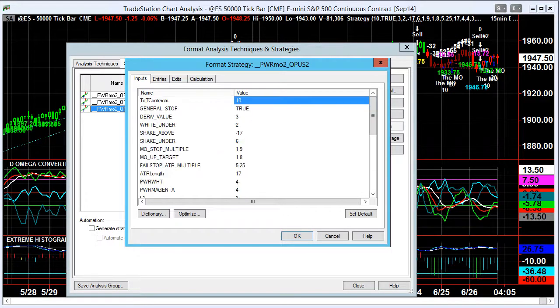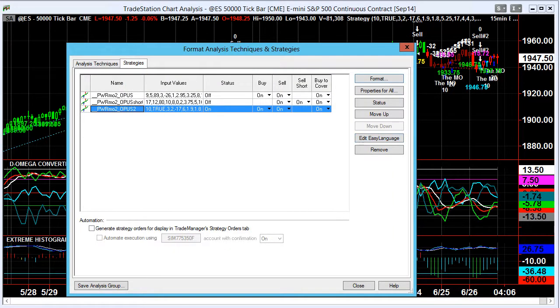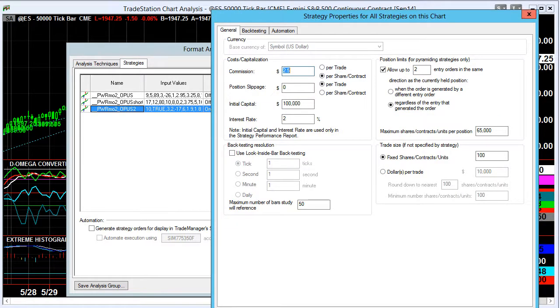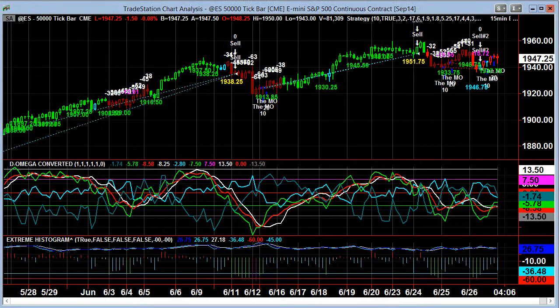The next thing you would want to look at, making sure that I don't have intrabar order generation set up on this one at this particular point. And you can also look at your properties because within that, commissions per share per contract, that kind of setup can also impact it. And we limit to 2 entries. Because that's all we want in this case. You could have more if you wanted. You could put 4 or 5, and it would buy every time one of those setups came along and gave the indication. But 2 entries is usually perfect for within what I think is a good acceleration. You could go to multiples as an opportunity to diversify in time.